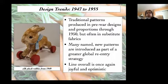So what happened from 1947 to 1955? The factory is slowly reopening and slowly producing more and more beautiful products as materials become available. The traditional patterns were produced in pre-war designs and proportions through 1950, but often in substitute fabrics.